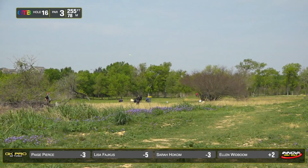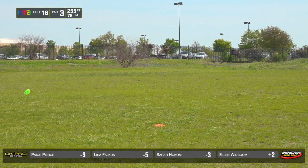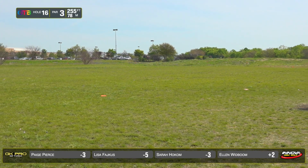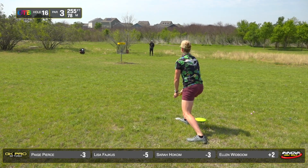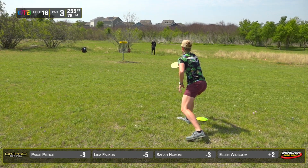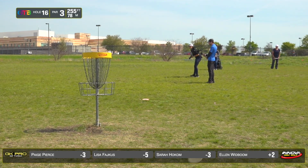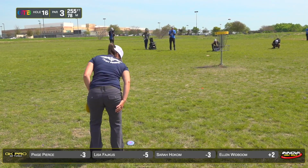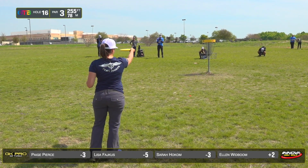This is Ellen's FL, pretty overstable. She wanted a little more turn on that, leaving her a long look, probably just a pitch up. And she's got a headwind here. Oh. Tried to spin it. Wow, that was like an ultimate move. I didn't know that she had a background in ultimate.